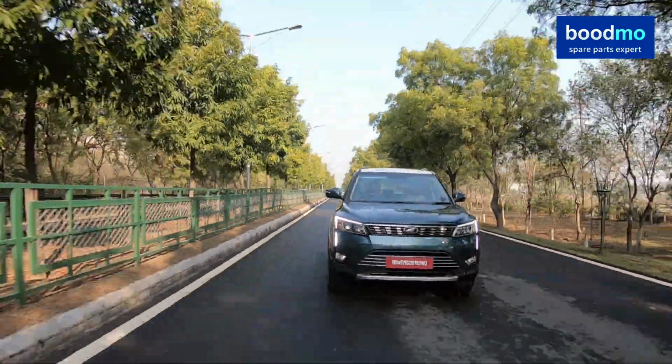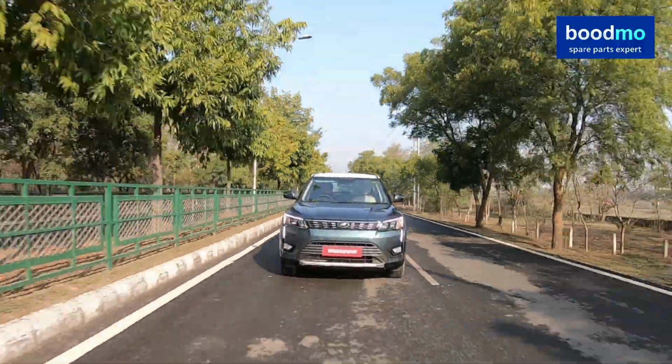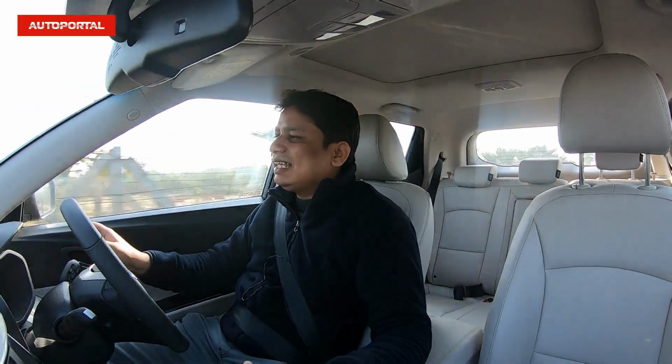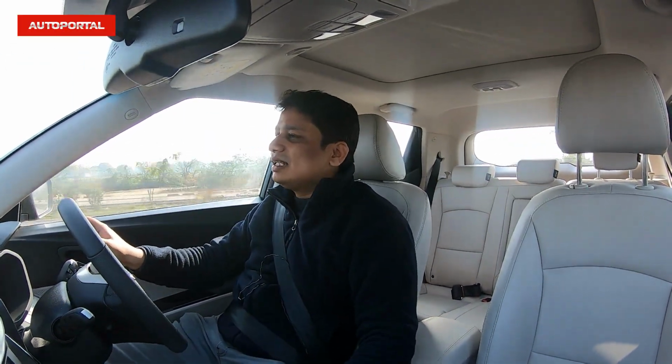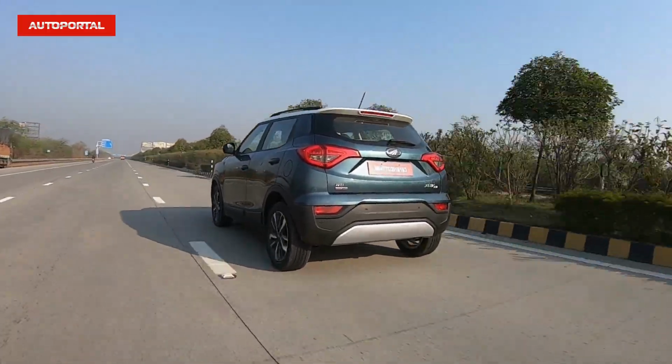Before that, it feels very lazy to throttle inputs, and that coupled with this AMT gearbox means that you have to change your driving style a bit, because before that even the AMT gearbox is quite lazy, and the AMT gearbox in general is a lazy gearbox. No matter which manufacturer gives it to you, all the AMTs are a little lazy to respond.